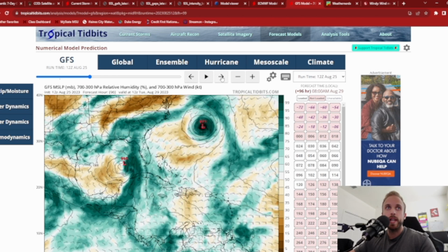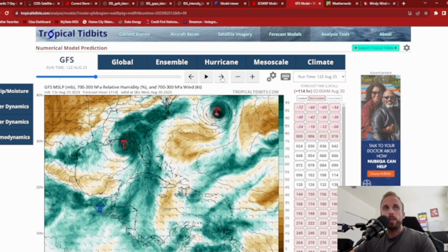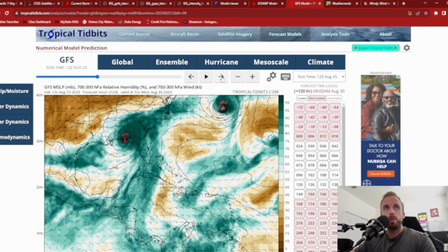But if you take a look at what the GFS is doing, it is now the outlier. We're looking at a potential due northward track and deepening all the way down to as low as 977 millibars. That is a solid Cat 2 hurricane, folks. A solid Cat 2 hurricane approaching the Florida Panhandle right around the Panama City, Pensacola area, with an abundance of moisture wrapped up in dry air, not posing a potential threat.